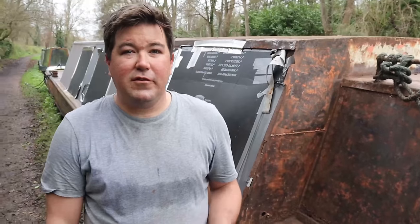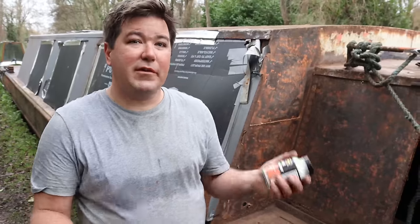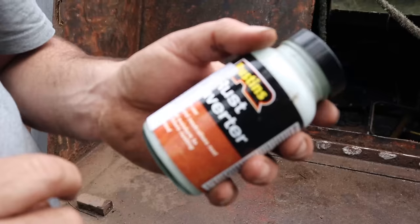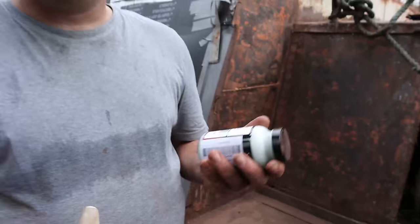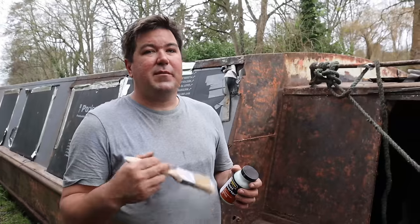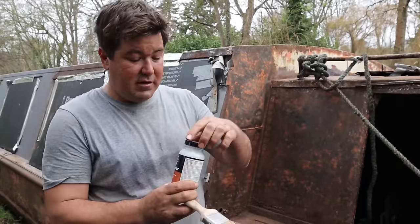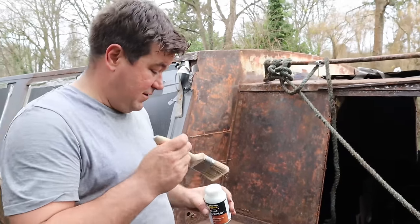Okay, so those of you who've been wondering about rust converter, we are actually using it, but not on the entire boat. We're using it on the really bad spots that need to be done. And what we've chosen is Rustin's rust converter. It has a 3-hour drying time. So that's why we pretty much chose to use this one. So we can treat the really bad areas and we can paint in a relatively quick time. So that's what I'm going to do now, and then after it's dry, we can maybe put some primer on this.